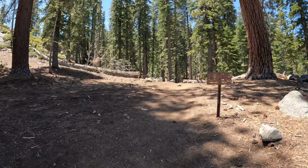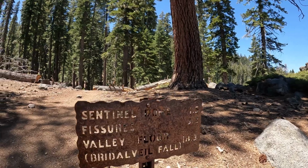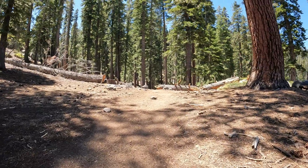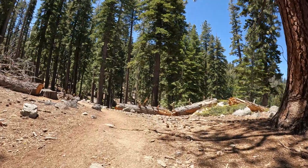But we're gonna head back up, and we got 1.5 miles to Sentinel Dome, and then another 1.1 back to the car. So I'm looking at about 2.6, maybe a little further. I think it's probably closer to 3. These signs, you just never know.